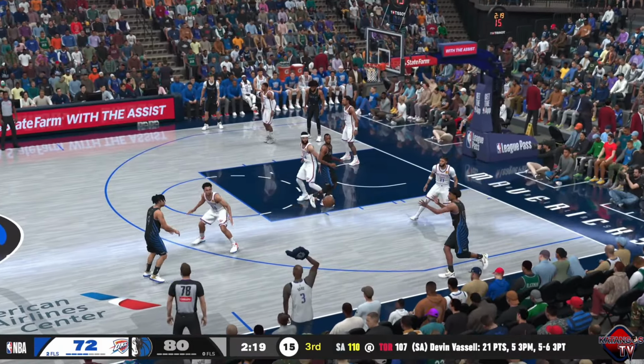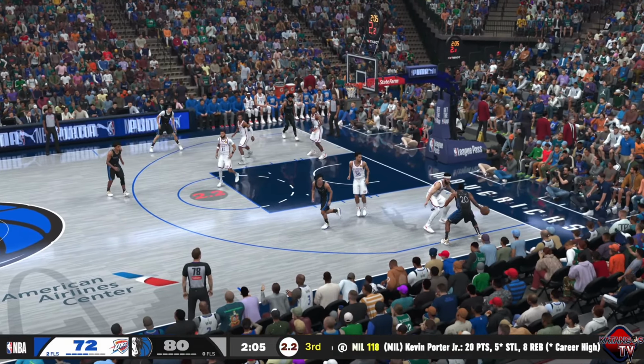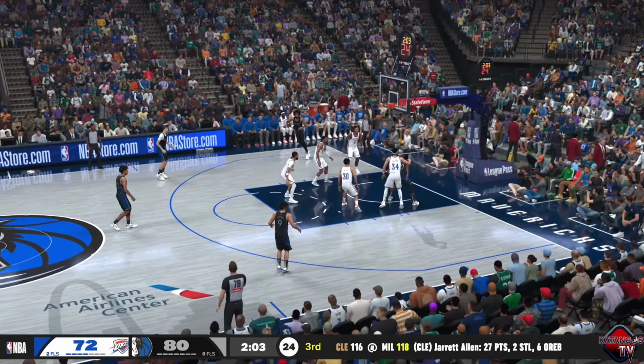Outside Christie. Nembhard, the pass to Middleton. Shot clock at 6. Count that one. He's 8 for 10 from the field now. This guy is on fire right now. Defense has got to step up and try to disrupt his rhythm.